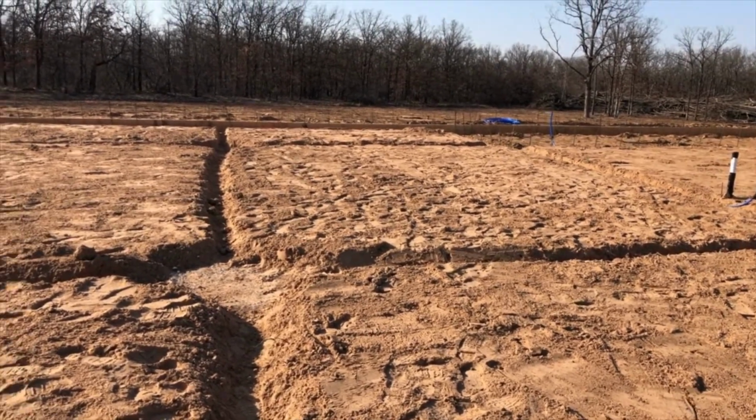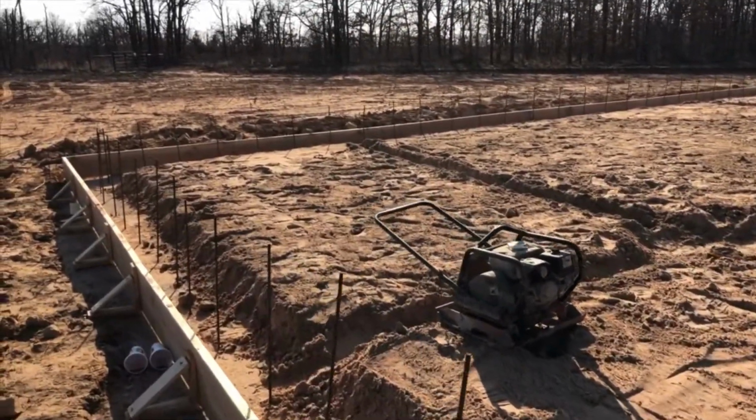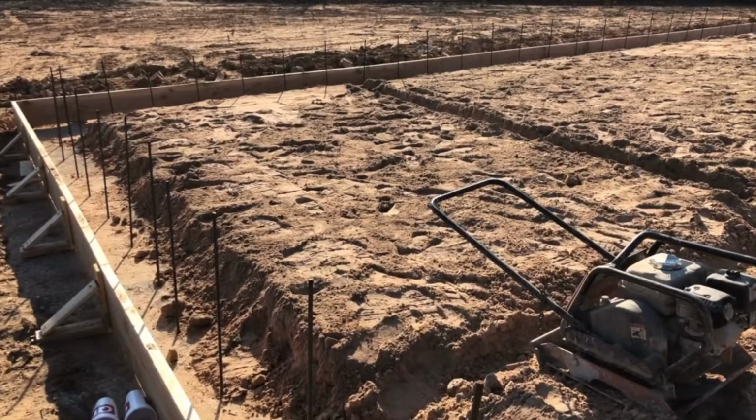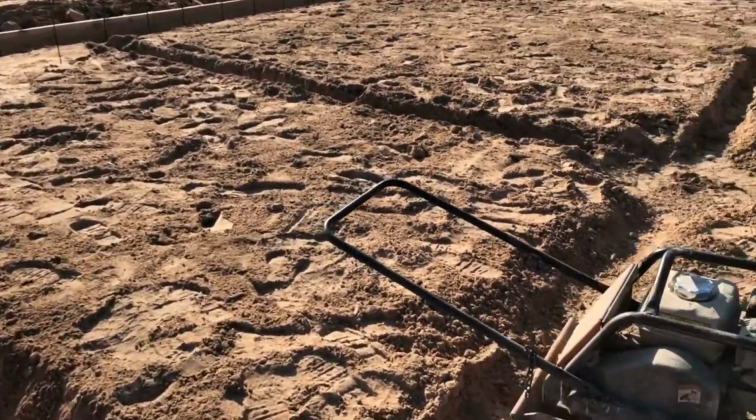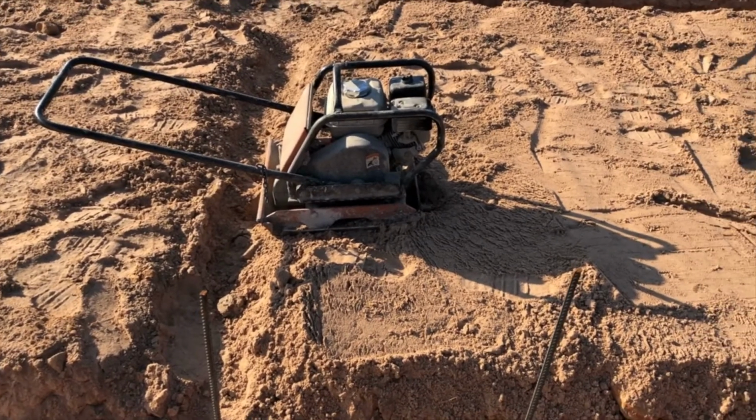What to show you next? Oh, right here you can see they left out their plate compactor. I'll try to get up here in the morning and get some footage of that, because this is a little extra step that you're not going to see a lot of guys do in the residential world. It happens everywhere in the commercial world.